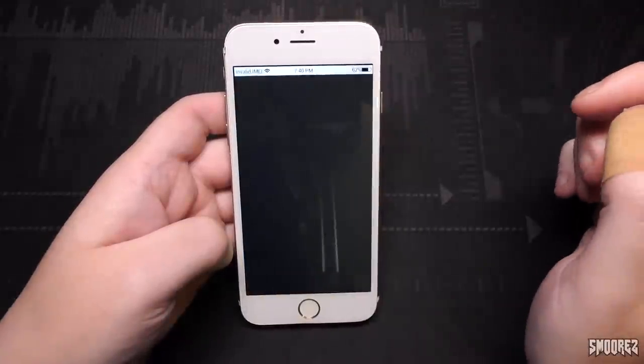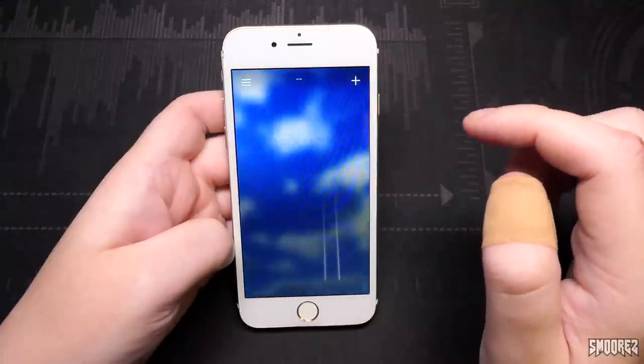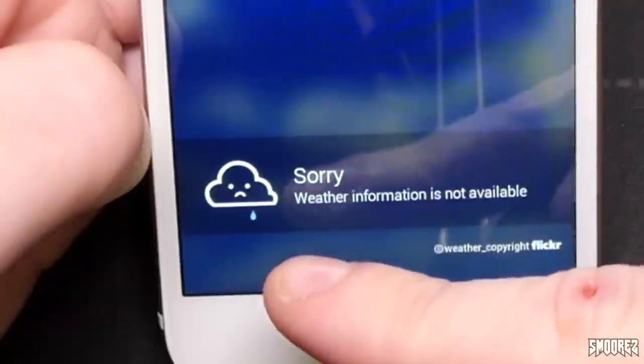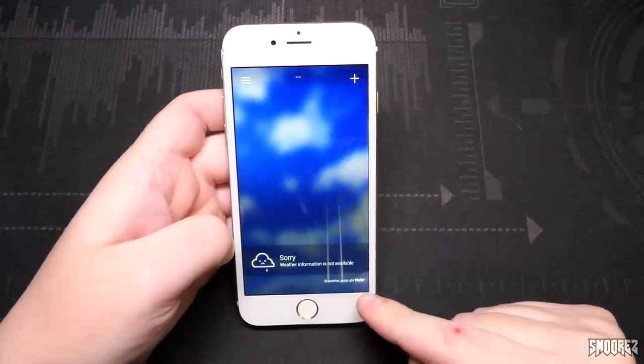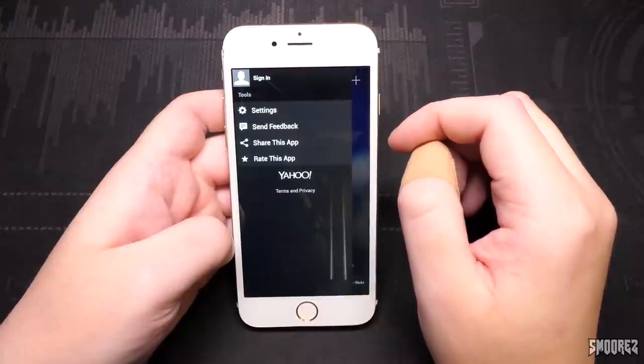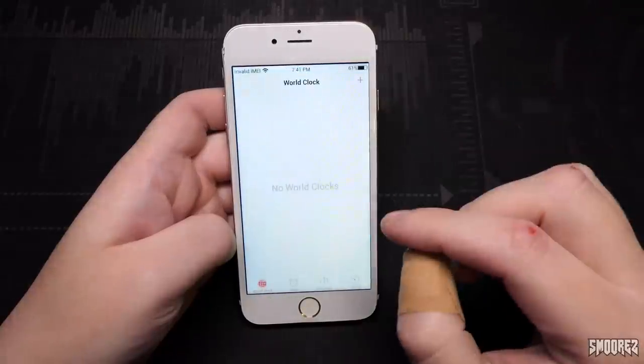Continuing on, we've got weather up next. We'll just do current location and we'll go back. Yahoo says, sorry, weather information is not available. He's crying. Poor little cloud. Weather copyright flicker. Can we add? Oh, yeah, we can. Okay. Alrighty, so this is actually the Yahoo weather app that they've put on here. Makes sense. Clock looks like a clock.